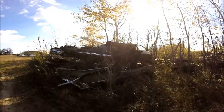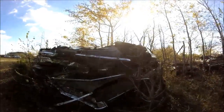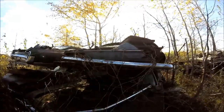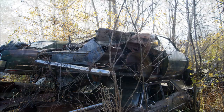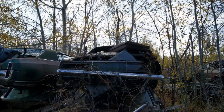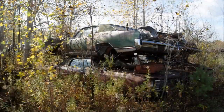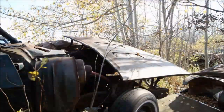Here, sitting on top of a four-door Impala, is a 69 Camaro SS, it looks like. You can see from the emblem holes and the outline of what used to be there. And next to that is two, looks like 70-71 Monte Carlos. Here, sitting in front of the Camaro SS, now you can even see the SS hood.